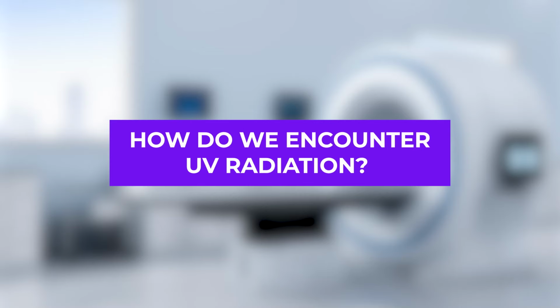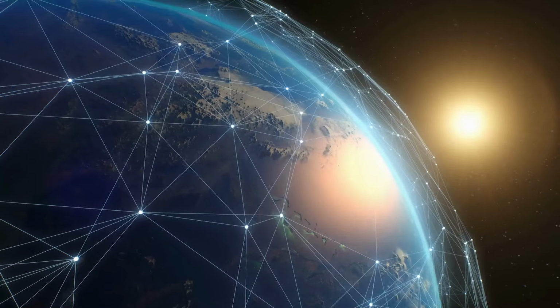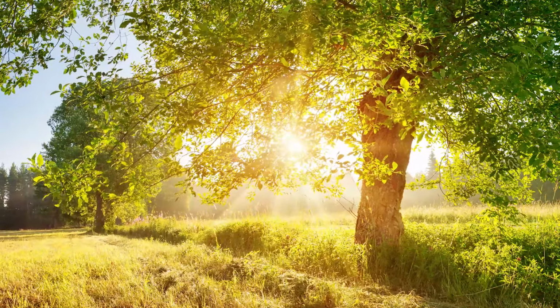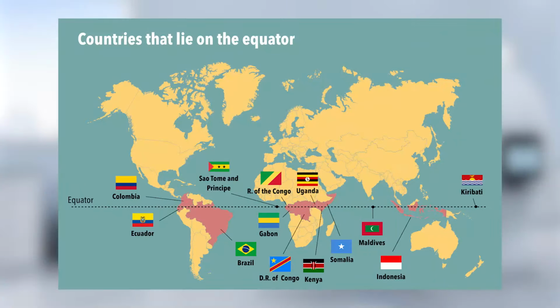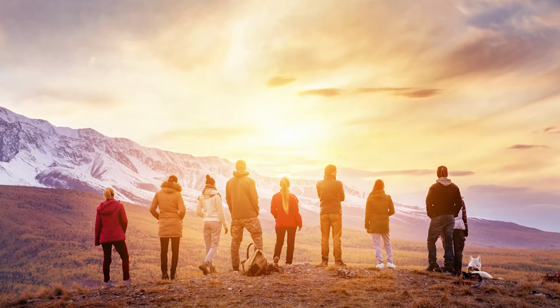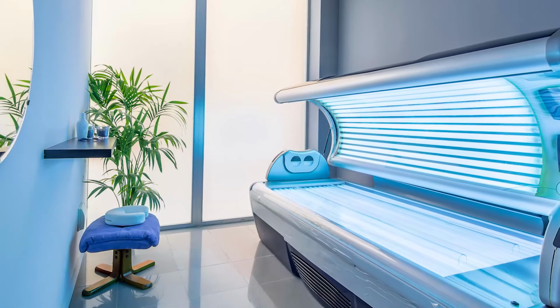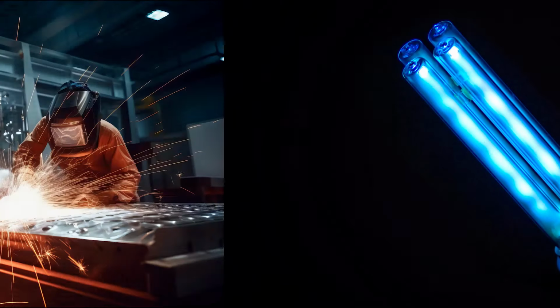So, how do we encounter UV radiation? The sun is the biggest source, even on cloudy days. The amount of UV or ultraviolet radiation we get from the sun can vary. It's strongest in the middle of the day, during the months of summer, closer to the equator, and at higher altitudes, and when it's reflected off surfaces like snow and water. But it's not just the sun. We can also be exposed to UV rays from man-made sources like tanning beds, which are mostly UVA, and certain types of lighting and welding equipment. And yes, these sources can be harmful too, especially when not used properly.